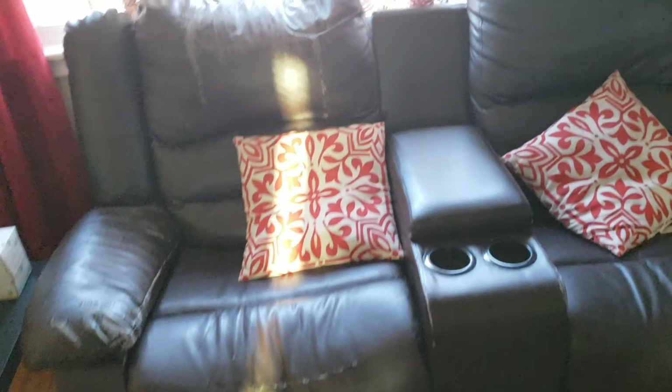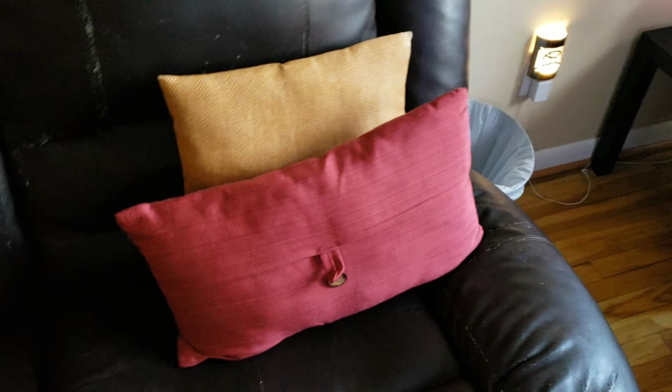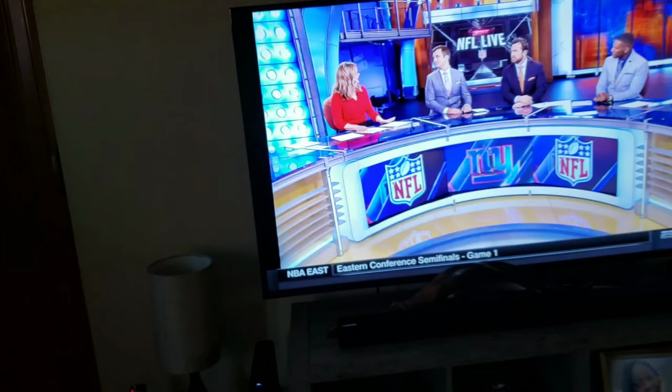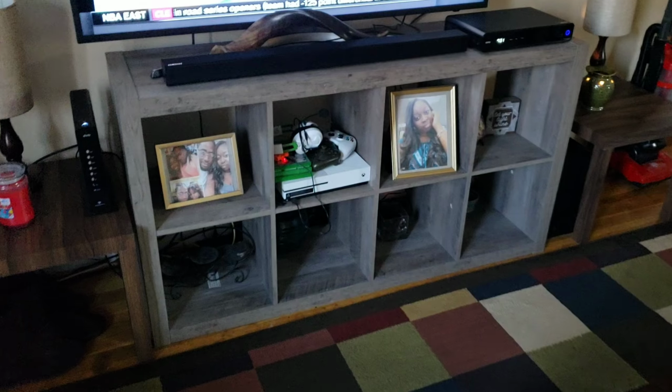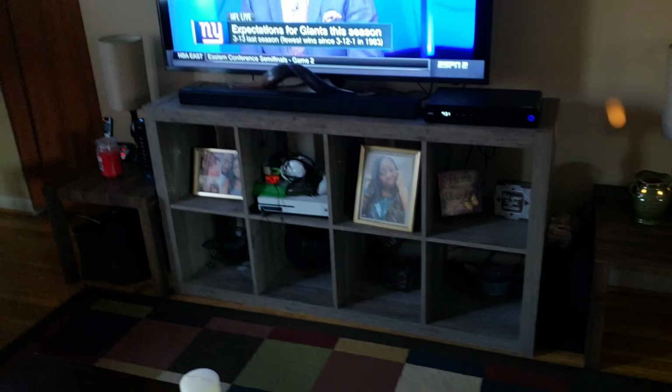These pillows, I got these pillows from Walmart, too. I think this was like $5. And I got these from the At Home store. I'm not for sure if you guys got that wherever you are located, but we have an At Home store here. That's where I got those pillows. Got this bookshelf. Yes, it's a cubicle bookshelf. We decided to turn this boy into a TV stand, as you can see.